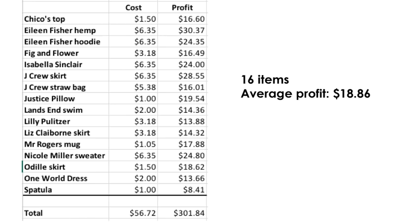So if this was an average person that sold 16 items, average profit per item is $18.86 in this example. The profit is $301.84. And that's really a lot of money for some people. That is your grocery bill for the month, or a car payment, or if you live in a big house, it could be your electric bill. I've had them that big down here in Georgia in the summer with the air conditioning.